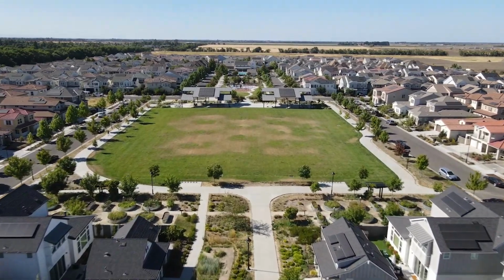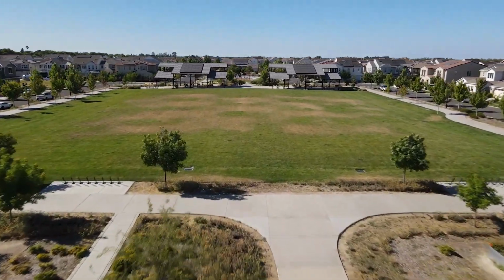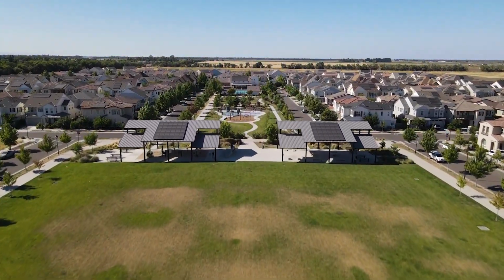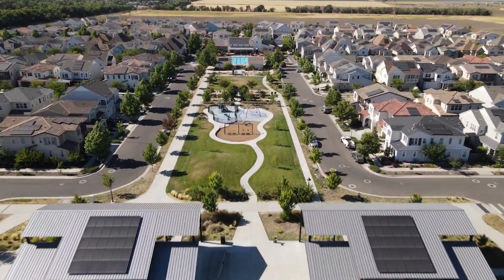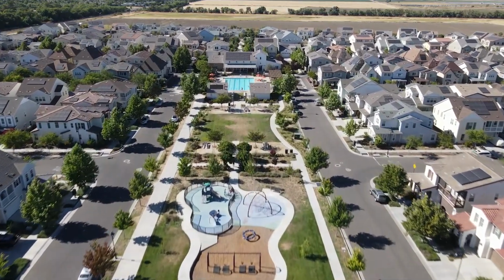One of the main draws to this neighborhood is the clubhouse that it has for its residents. The clubhouse is an awesome central part of this neighborhood. It features a park, it's also got a swimming pool, and it also has a gathering space that a lot of people in this neighborhood like to come to. You can rent out the space, you can also have parties here, and they host events here. It's really the center point of this whole neighborhood.